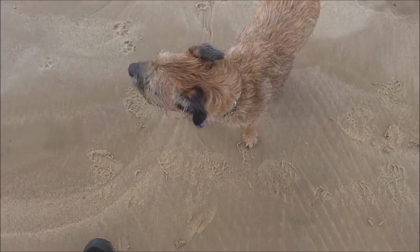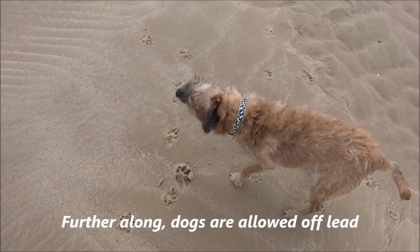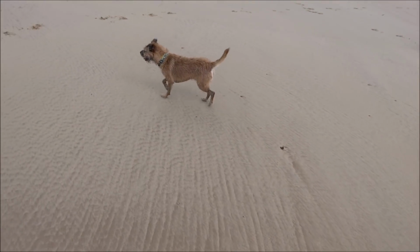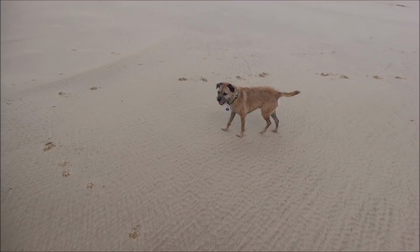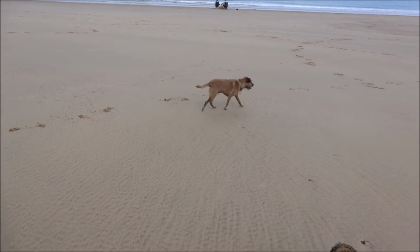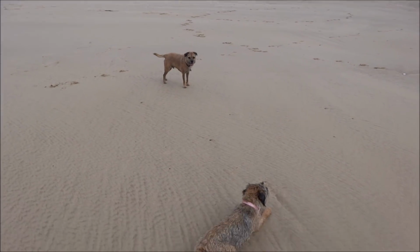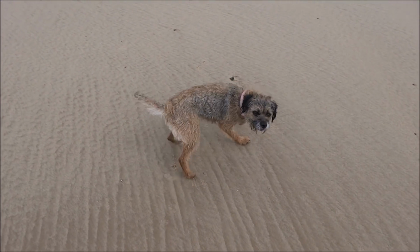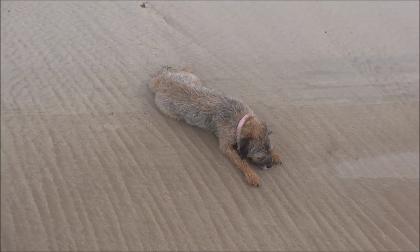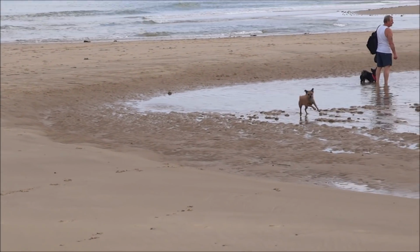What are you doing in? Hey, what are you doing? Go on in, run, run. Sophie, what are you doing? Hey, go and run then. You're worn out already. Husky, come on.